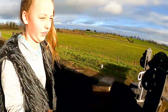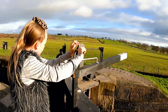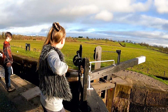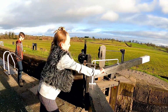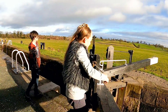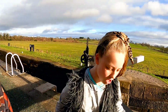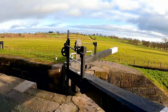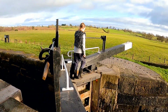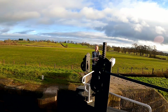Okay, let's do it. A bit more. I think that's it. Yeah, that's it. And then you go to the other side. Once I've unlocked to the other side, these will push so that it opens up. Do you want Ollie to come across with that? Okay. No, I'll just do it from here. Don't fall in. Sorry, do the same thing but on this side.